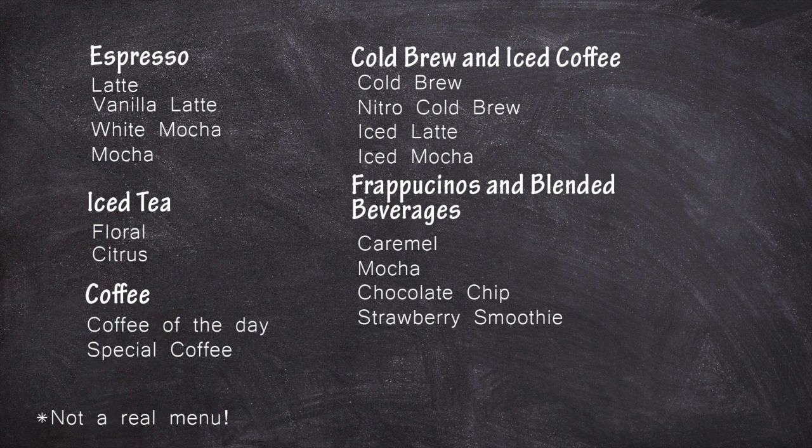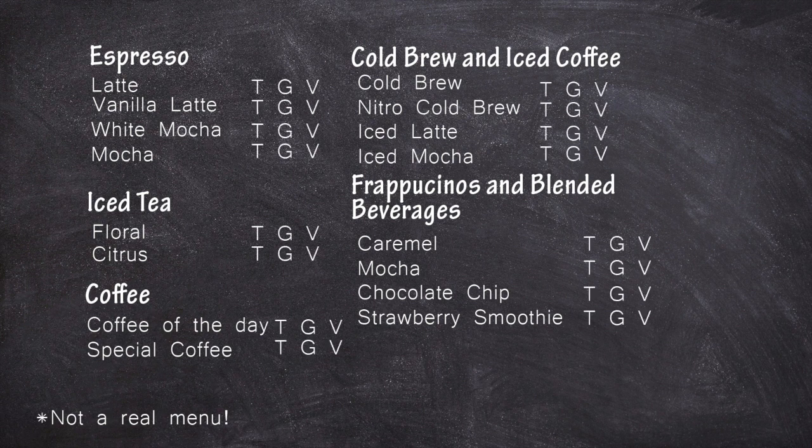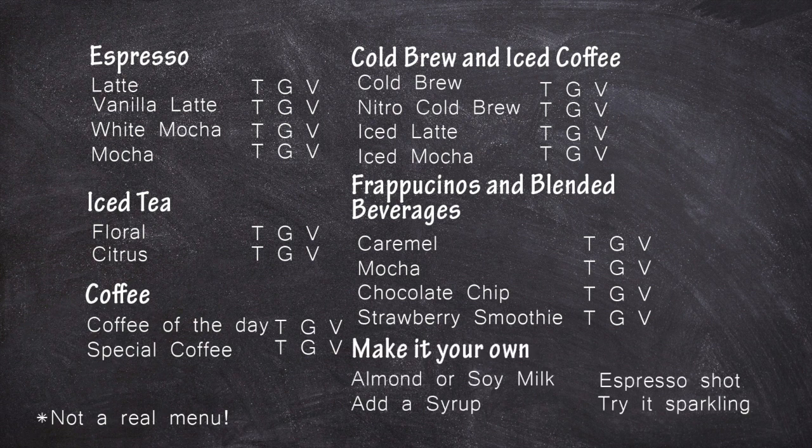Three option sizes are listed for most drinks: tall, grande, and venti. I want you to notice how even though most Starbucks offer a smaller option, short, they don't list it on the board. Their menus also have a selection that gives a hint to what types of customizations you can ask for. Add flavor, milk substitutes, espresso shot, or try it sparkling.